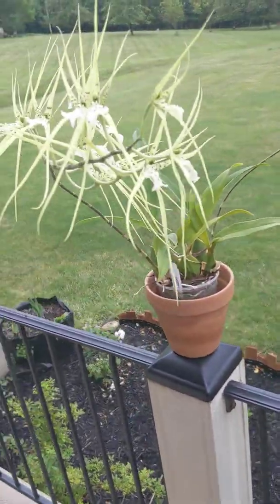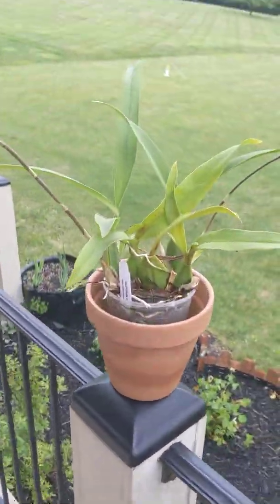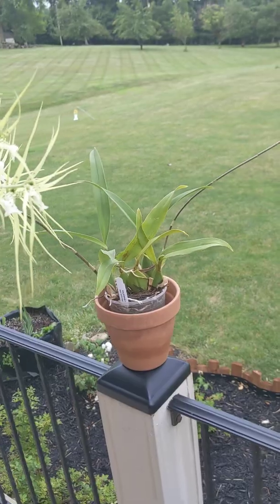Back to why we're here. Brassia verrucosa. A nice spider orchid in the oncidium group. Wait, is a Brassia not considered an oncidium right now?